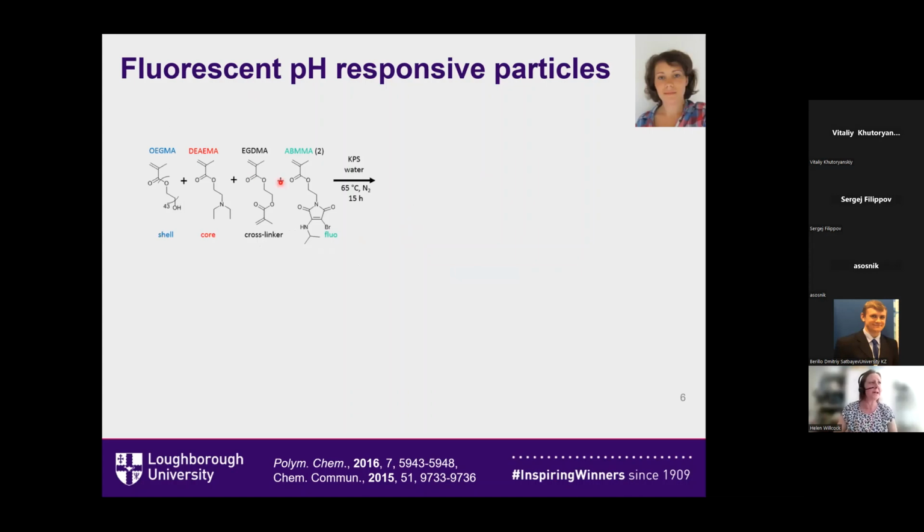So what were our particles like? They were made from a PEG shell, so polyethylene glycol or oligoethylene glycol. This is hydrophilic. We've got our red monomer, which is hydrophobic, which can switch. We've got a cross-linker, which holds everything together. And in this case, it's not too important, but we've got our fluorescent monomer. And this was the thing that we found was responsive to the environment in which it was in. So we did a kind of emulsion polymerization, and we made these fluorescently labeled particles in which the fluorescent group was within the core of the particle.